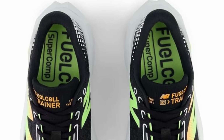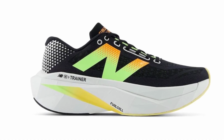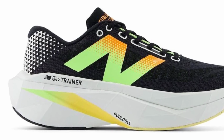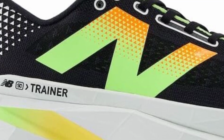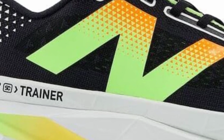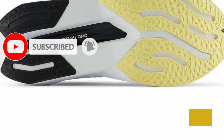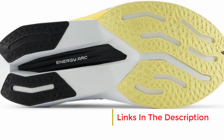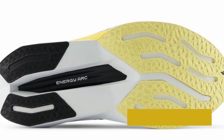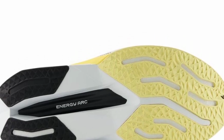The V3 version features updated materials and construction for improved fit, breathability, and durability, making it a strong choice for serious athletes and dedicated fitness enthusiasts alike. One of the standout features of the FuelCell SuperComp Trainer V3 is its Energy Arc system, which includes a carbon fiber plate embedded in the midsole. This design enhances energy return, making each stride more efficient and less taxing on the body.